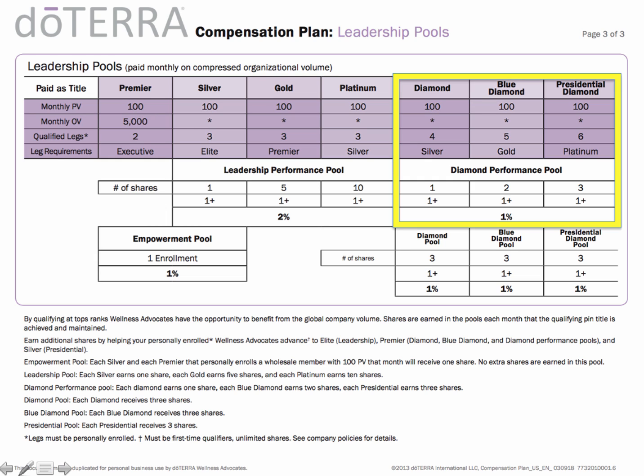Now, in order to earn that extra share, however, the person a diamond enrolls needs to qualify as premier, not elite. So it is a little bit more difficult, okay? But the diamonds, blue diamonds, and presidential diamonds can each earn an extra share. But you'll also notice that the blue diamond earns twice as much from this bonus pool as the diamond. And the presidential diamond earns 3 times as much as the diamond.